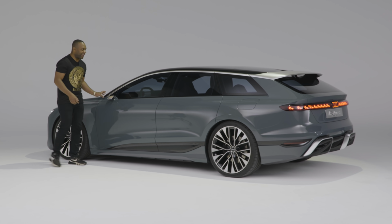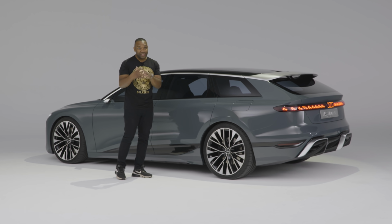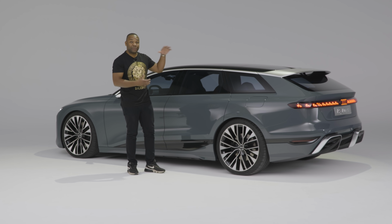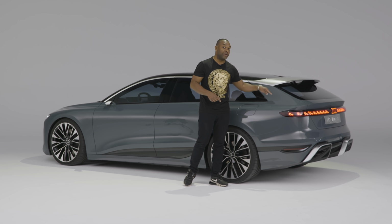I love this roofline, the way it just swoops all the way back, tapering off to this roof spoiler at the rear. And although it's a concept car and the interior is not finished, you do get a sense that the estate especially is going to give you a significant amount of headroom in the back, and also, hopefully, a decent amount of space in the boot as well.